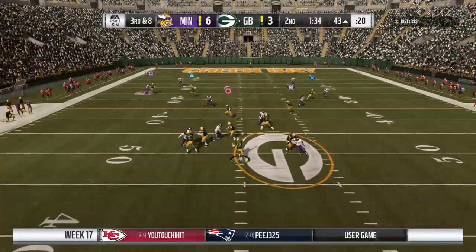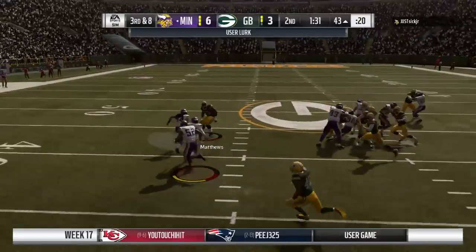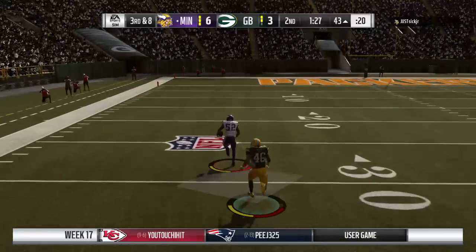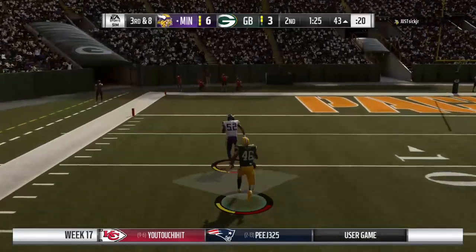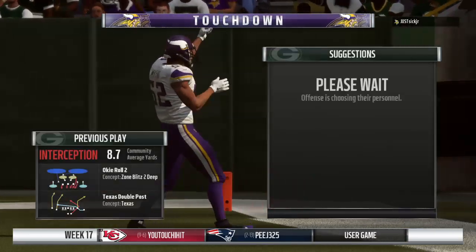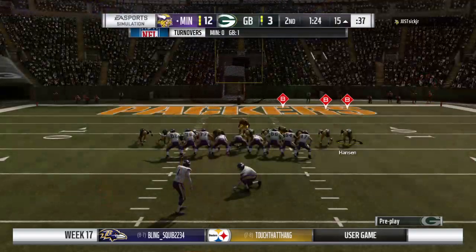Throwing is Rodgers on 3rd down. Trying to get it to Williams, but it's intercepted. Picked off at about the 31. And he's got daylight. It's a foot race. The 20. And he will take this one home. It's a touchdown. Short throw, pick 6 right there.